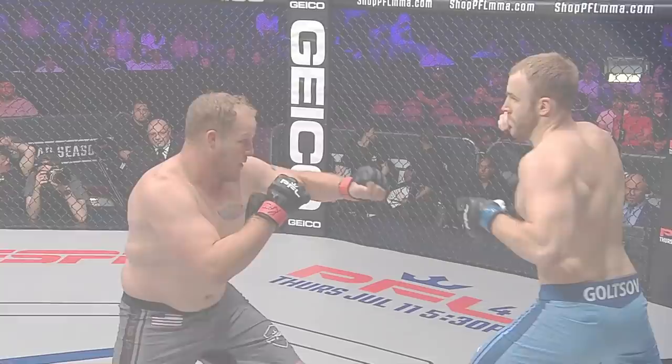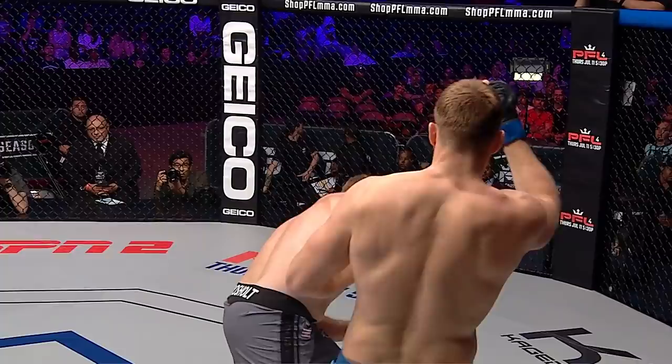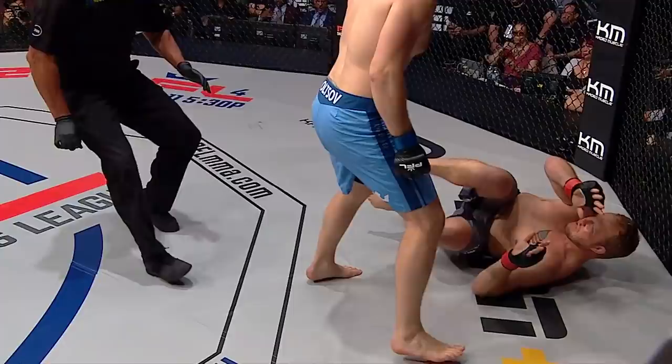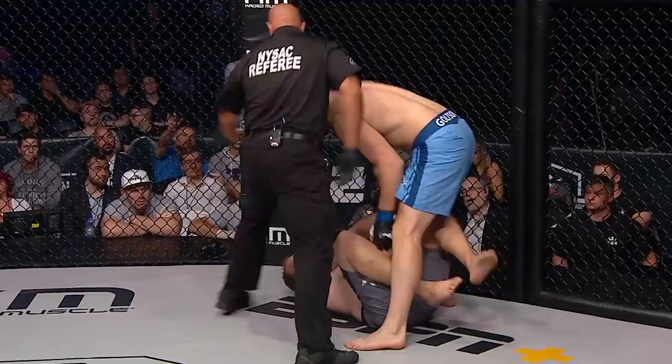Was that a check hook? It happened so quick. It was a check hook. It's exactly what it was. Rostov using that head fake to keep Goltsov off balance, because he wasn't sure if he was going to shoot or throw punches. And he did that little head fake, a little change, and a little left check hook caught him right on the chin.